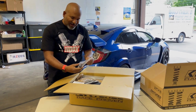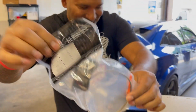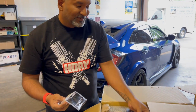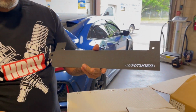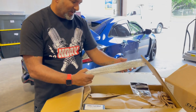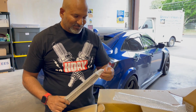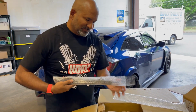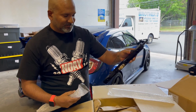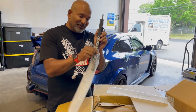Oh, damn. Right away, boom. The billet dipstick for the K series. Some sort of bolt, the coil plate with the hardware. What else we got here? Oh, damn. We got a fuel rail. Check it out. Beautiful fuel rail. Billet fuel rail. Boom. Car is gonna get some goodies. Don't sleep on this giveaway.